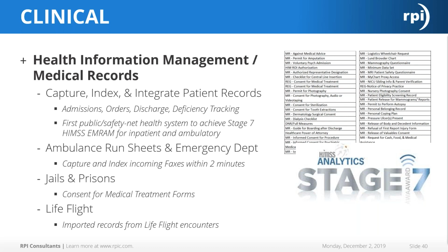The ambulances will send them run sheets to the emergency department. In the past, this was something that was faxed over to the emergency department, but I'm sure you can imagine how crazy an emergency department can be. So what we actually were able to do is integrate their faxing system within OnBase. So now the faxes go to a folder where they're dipped into the OnBase system, and then their EMR staff will index the documents. And again, they're in the system within 2 minutes.